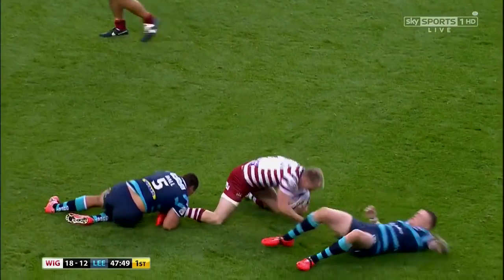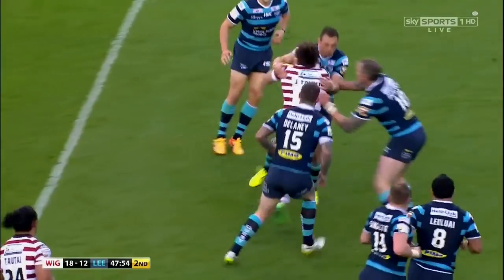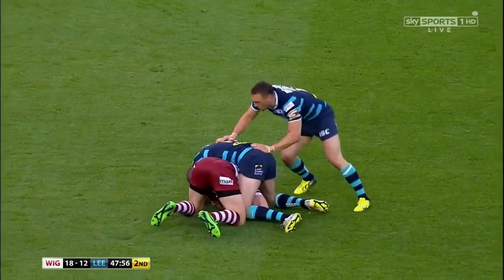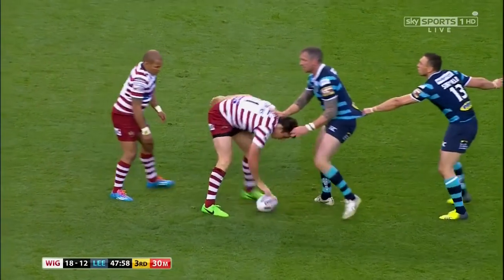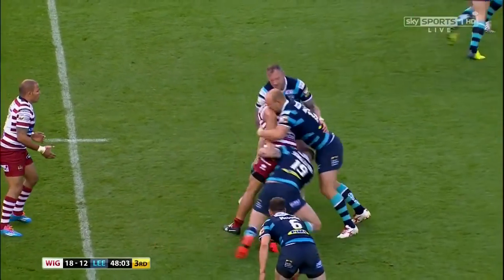Well, Sargentson tucked the ball under his arm then, as you asked for. That might have been a penalty there. Well, he never regained his feet, that's for sure. He didn't, but I thought he was being pulled by the Leeds player. Yeah, 50-50. Referee says play on.